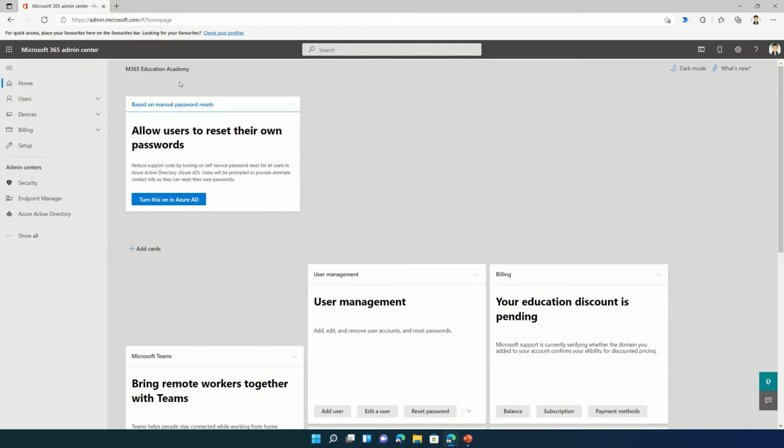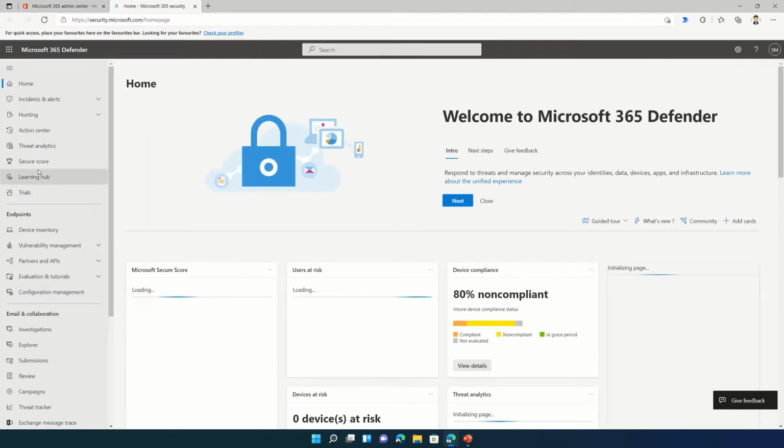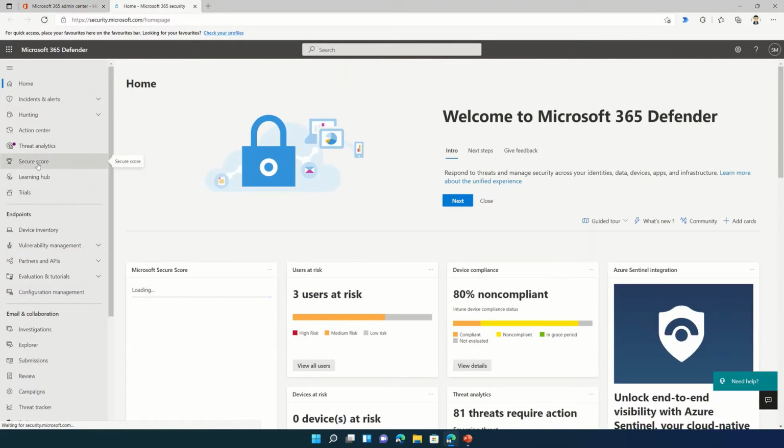Here I am in the admin portal for Microsoft 365, and if you're unfamiliar with this, you'll see I have actually pinned my most frequent admin centers, but if you can't see those on yours, you can go Show All, and we need to go down to Security. So once we click on Security, on the left-hand side, we immediately see an option here for Secure Score.